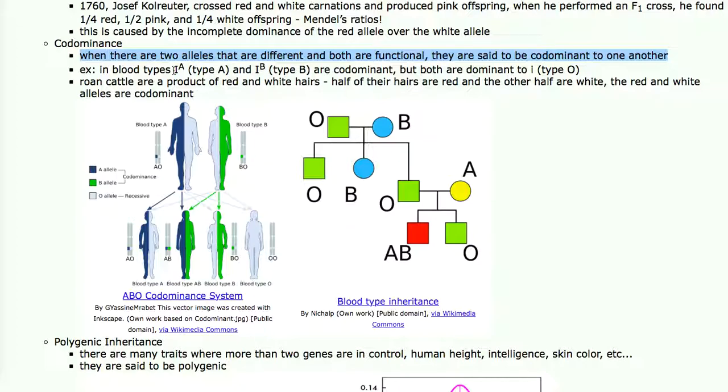On the other hand, type O blood type is recessive. It doesn't actually have a marker on it. So the blood types are an excellent example of both codominance and recessiveness. Cattle. Roan cattle are a product of red and white hairs. Half of their hairs are red and the other half are white. The red and the white genes are codominant to each other.